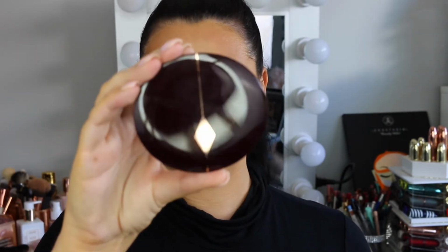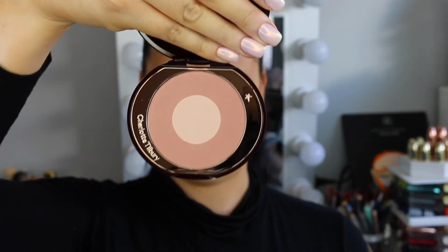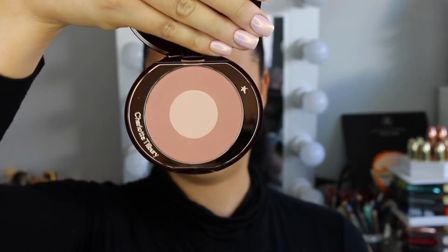Now for blush, I'm really excited to try this one from Charlotte Tilbury. This is one of the Cheek to Chic blushes in the shade Pillow Talk. I absolutely love the look of this blush. It's just a beautiful, soft, natural rosy pink tone. I absolutely love this color.